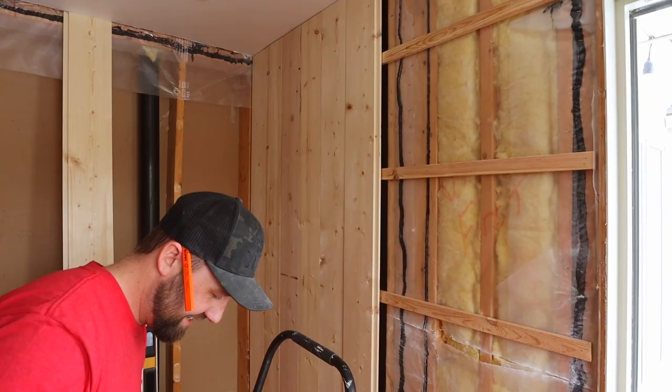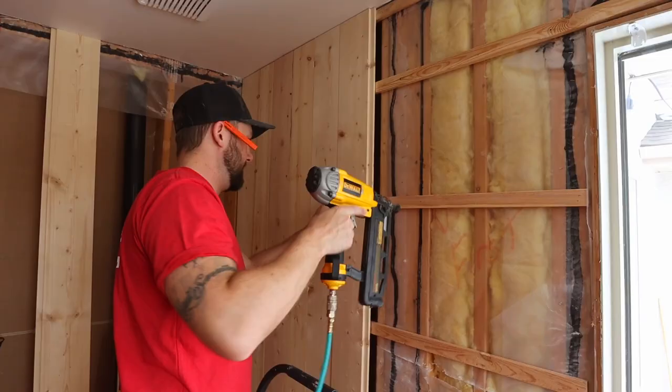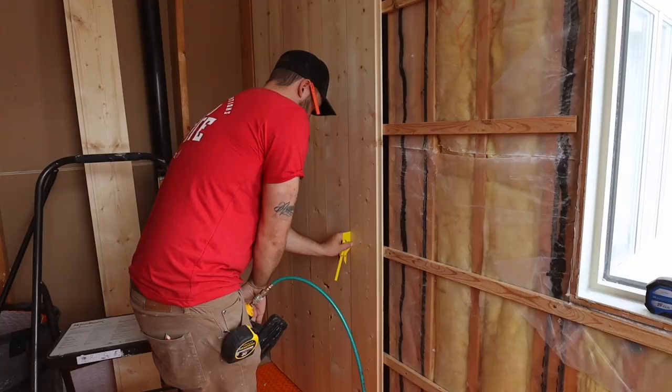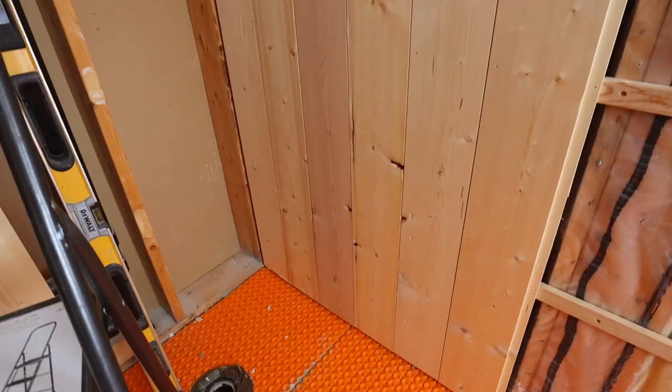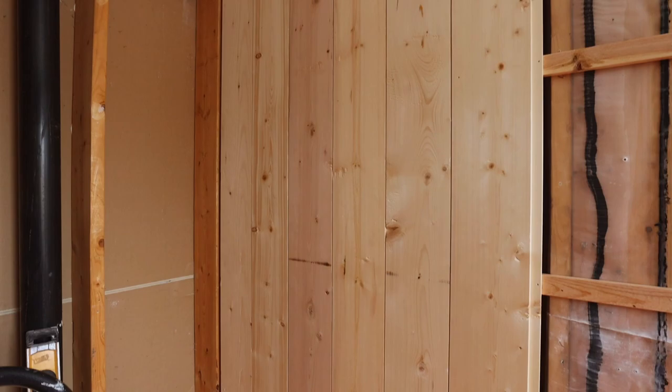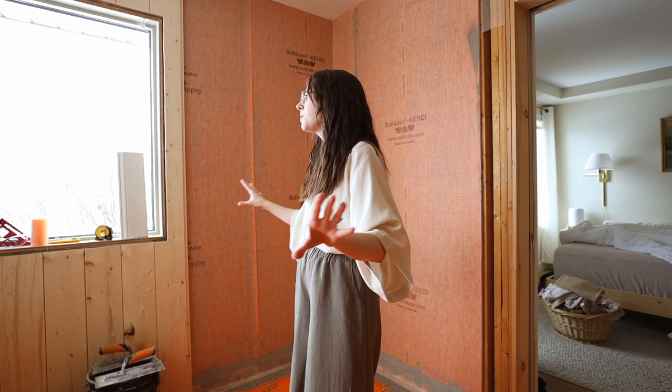This was a design element that I thought of very last minute, and it is probably one of my most favorite parts about the entire room. It added so much character and hominess. So, long time no see for me. Some of the shiplap has been put up and patched. It is pine. It'll stand up to the moisture a lot better than the regular stuff would. So we have that up.